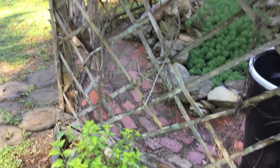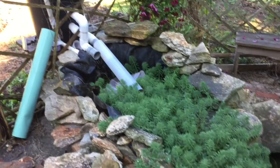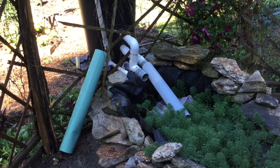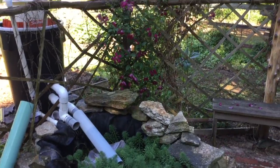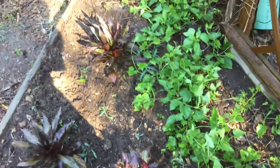There's the gazebo. Needs some work. In the pond here I have a leak, so I've been dealing with that. Not very attractive right now. Clematis is in full bloom. Here's some vines. Most of these are volunteer.